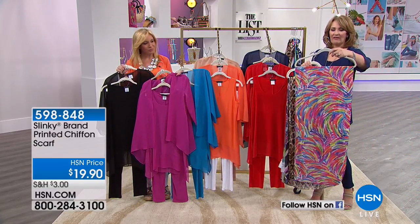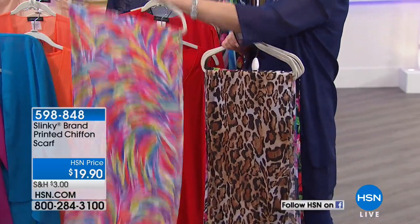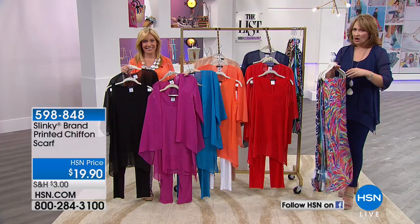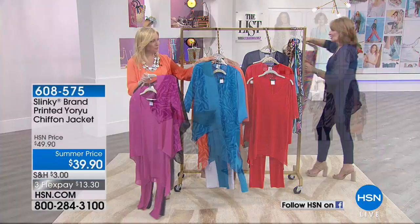And then finally, we do have the multi. How pretty is that? This multi works with everything. With orange, every color. The red, the magenta, the turquoise, everything. So that is the multicolor. These are long scarves. You can wear this as a shawl. You can wrap it a couple times. They're just beautiful scarves, and I love the fact that they will work back so beautifully.